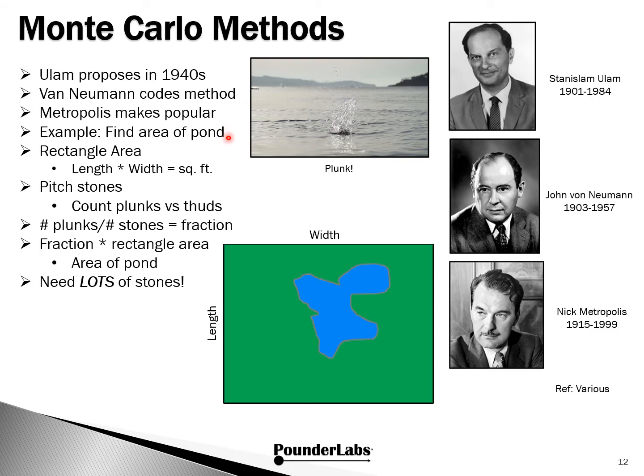Some of the Monte Carlo techniques can be very complicated, but let's take a look at a simple sample. Say you want to find the area of an irregular shaped pond on a rectangular piece of property. So we want to first calculate the area of the rectangle, length times width, which will give the area in square foot. The next thing we want to do is start pitching stones.